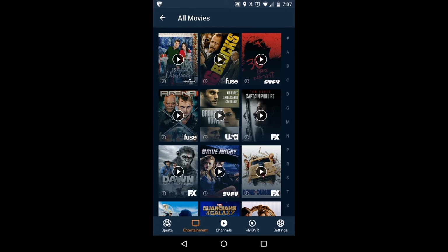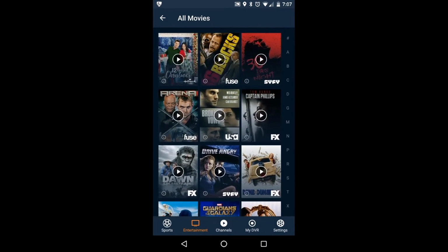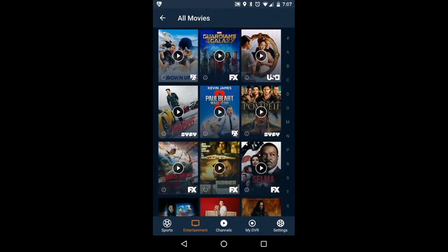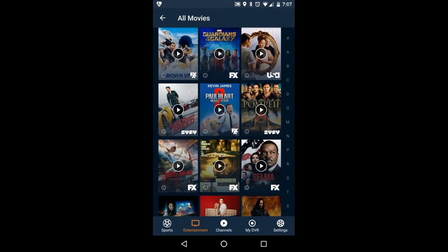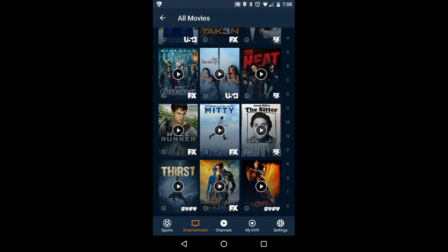So G is about 35-40% of the way through the alphabet, and we've got Guardians of the Galaxy already at the bottom of our screen. So tapping the G to move the screen down, which is effectively that far from here to there, is a bit of a waste. It's not really needed, but it's there just in case.